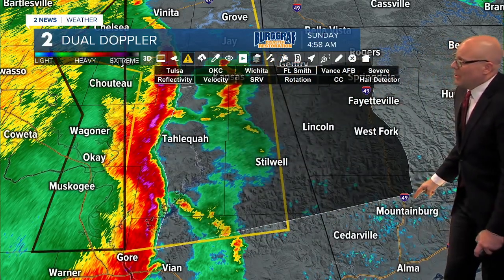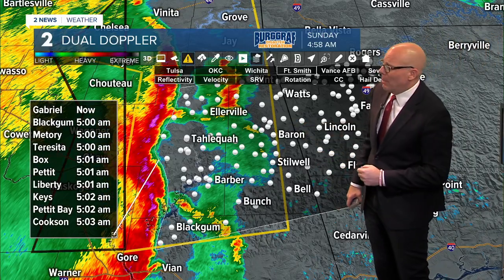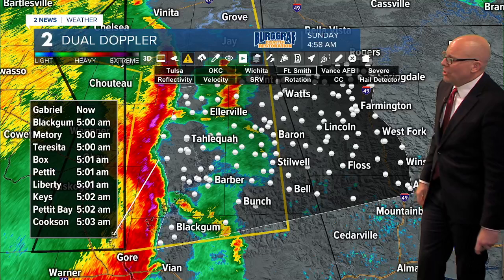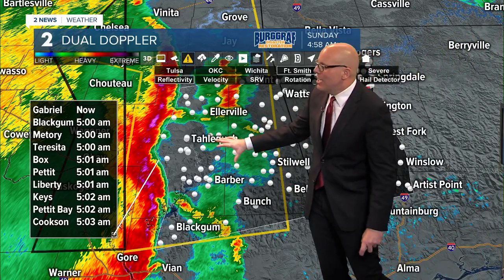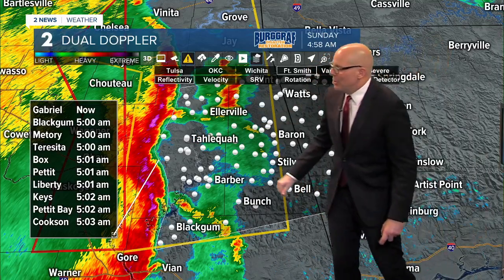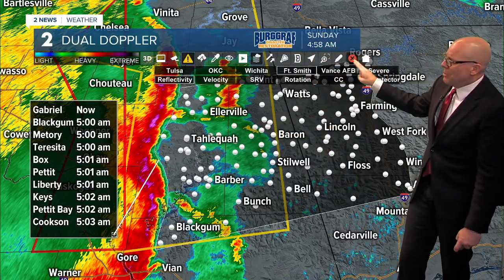But again, notice as that continues to move off here to the east, Black Gum moving in pretty much within the next couple of minutes. At about 5 o'clock, we're looking at Box 501, Liberty 501, Keys 502, Cookson at about 503. And again, just beyond that, within 5 to 10 minutes of moving into areas around Tahlequah, up to around Ellerville and even down to around Barber. So again, watching this line here, potential for some damaging wind gusts as this continues to move on through.